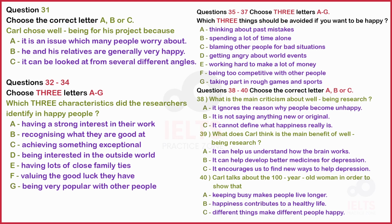Now, in a large-scale study of several thousand people of different ages, researchers found 3 main characteristics which appeared again and again in people who identified themselves as happy. The most significant factor was that you don't have to be someone who does something brilliant, discovers penicillin or composes a symphony, for example. But happy people do seem to know what their strengths are. This enables them to make the best of themselves and not to dwell on what they're doing badly.